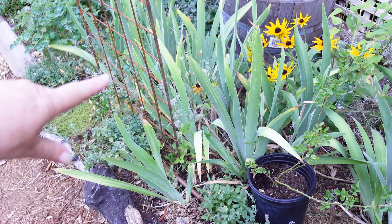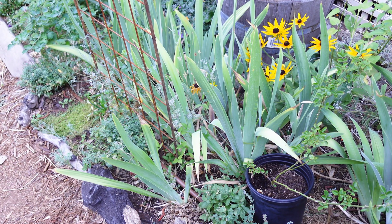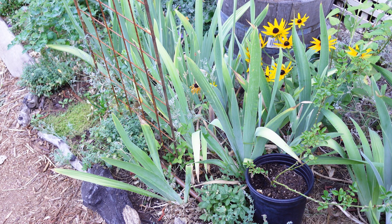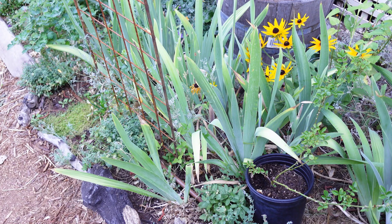On the other side, I have Rural England, which is supposed to be a beautiful rambler. And so that is taking its time taking off. I see a little bit of new growth on it. And then I have Jackmanii clematis that I bought at Lowe's, the ones that's in the package, and took a chance on that for $7.